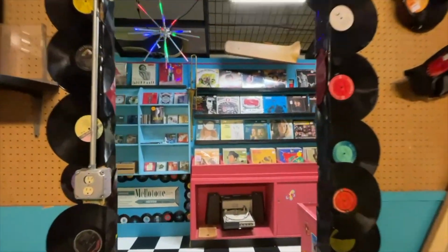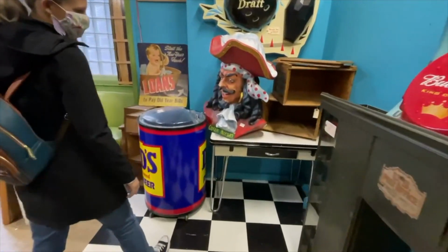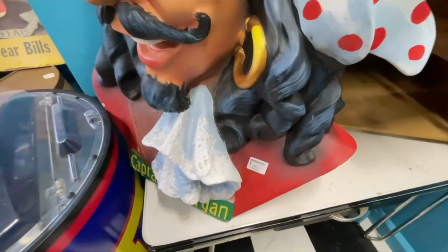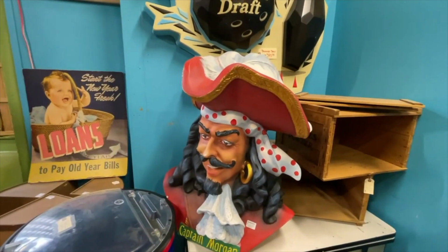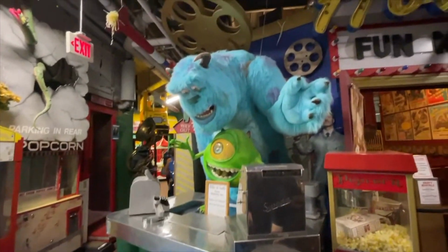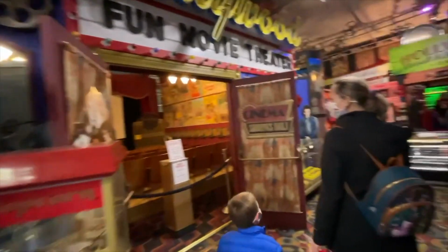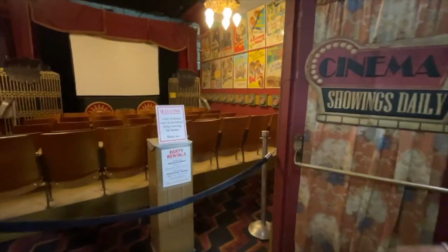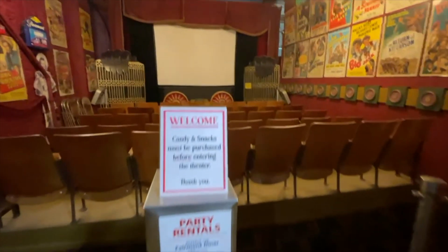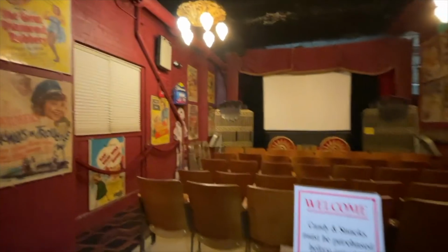That is really cool. The cabin. I'll just take the rum instead, but that is pretty cool. Santa. Not time for Santa. That's why the lights are off. It's not time for Santa. Mike and Sully. Pictures are welcome, but do not touch. Super cool. That's really cool. You rent out the theater and, yeah. Really cool.